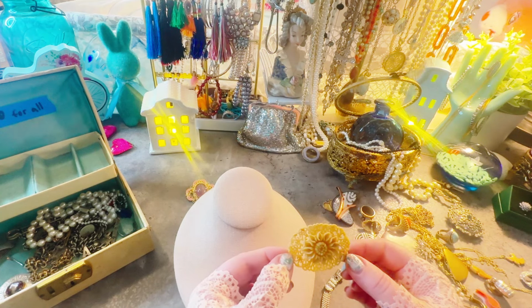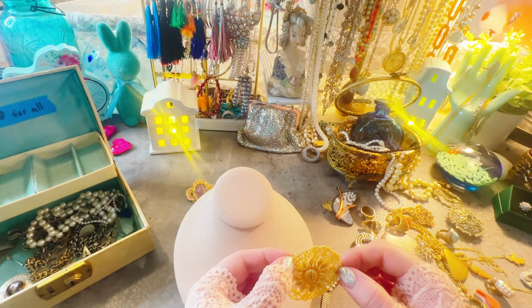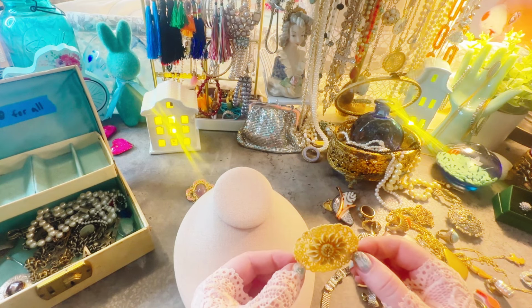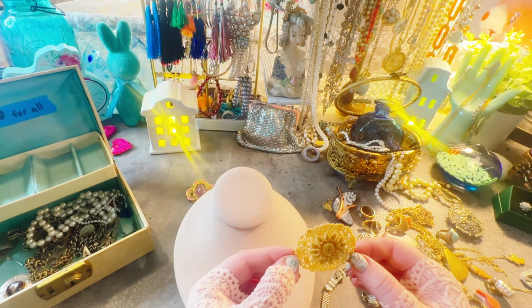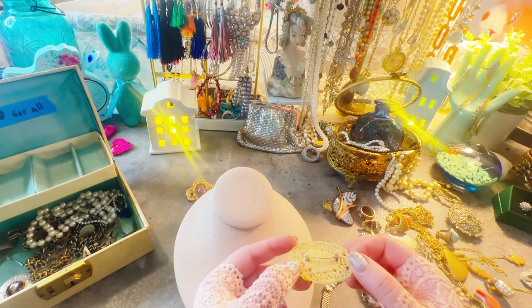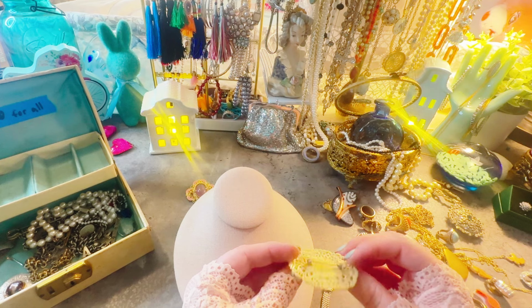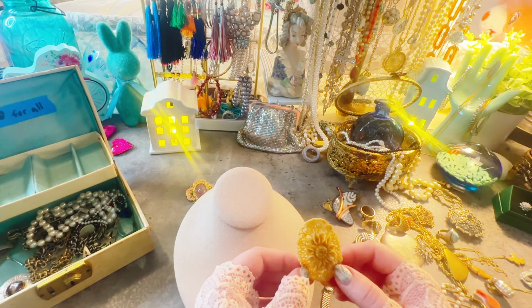Is it broken anywhere? I don't see any breaks. Maybe some very minor flaws right there. Very minor. Oh, this is in amazing condition. C clasp. It's so nice. I'll definitely look up the value on these and sell them.